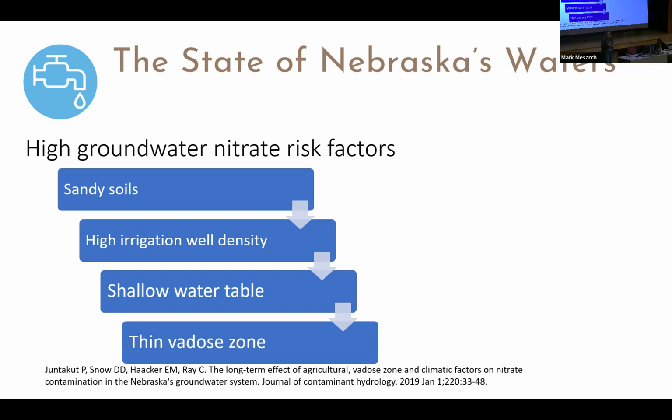Shallow water tables also make us more vulnerable because it takes less time to move through a sandy system with a shallow depth to the groundwater table. And a thin vadose zone is another thing that contributes to some of our groundwater risk factors. Basically, the vadose zone is the distance between the bottom of the root zone and the top of the groundwater. So once the water passes the root zone of your plants, that middle ground before it gets to the groundwater is considered the vadose zone.